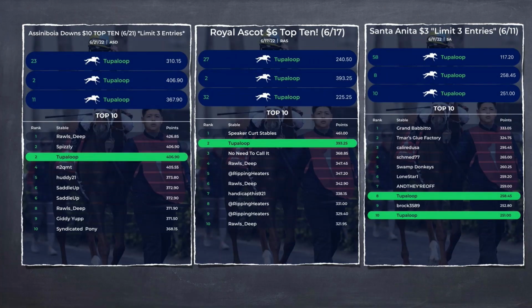No, it doesn't. So here are three examples that just took place over the last 10 days, basically, or between 10 days of each other. And on the far right, you'll see that there's a Santa Anita contest on June 11th.